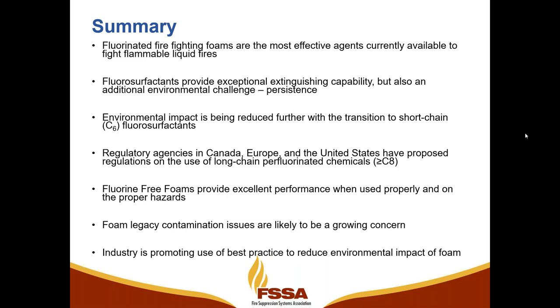Quite honestly, had we known years ago that this was problematic, we could have dealt with this issue in a similar manner to what we're dealing with it now, and all these training sites and testing sites would not have been as contaminated as we see them now. So unfortunately, we can't turn back the hands of time. All we can do is move forward, and we can continue to use the C6 fluorinated foams as long as we use them wisely and we're cognizant of the potential impacts that they can have on the environment.